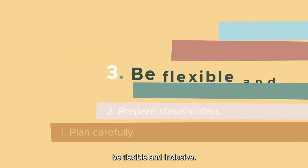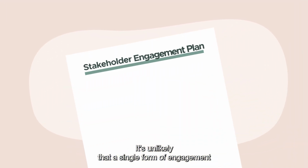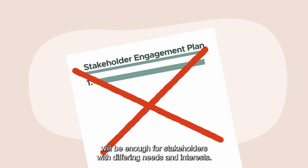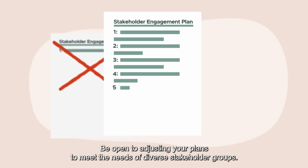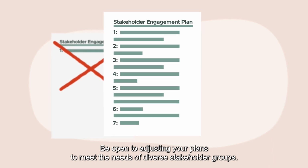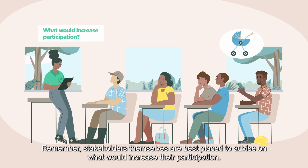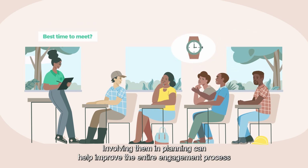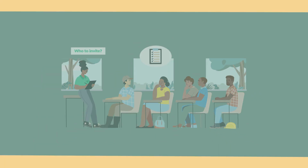Step 3. Be flexible and inclusive. It's unlikely that a single form of engagement, one event or one feedback form, for example, will be enough for stakeholders with differing needs and interests. Be open to adjusting your plans to meet the needs of diverse stakeholder groups. Remember, stakeholders themselves are best placed to advise on what would increase their participation. Involving them in planning can help improve the entire engagement process while promoting ownership.